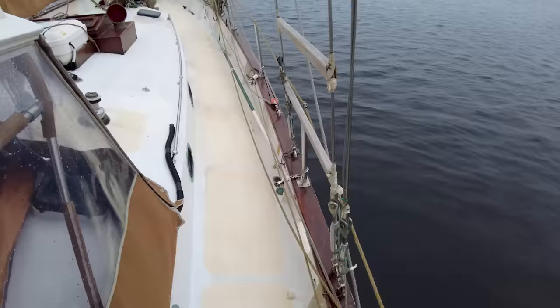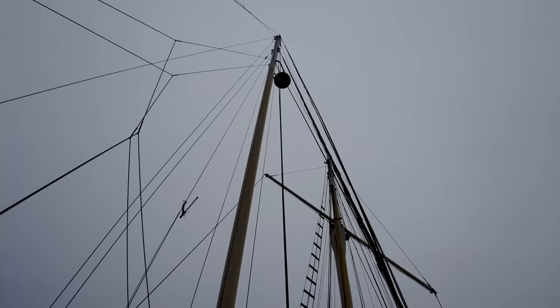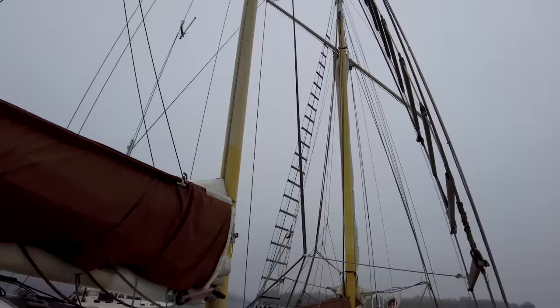Taking a look up the rig. This is a schooner, this is a steel schooner. Gaff rigged, I believe. Really, really cool. Very old school.